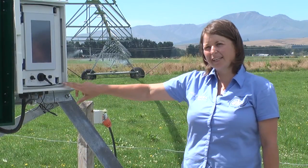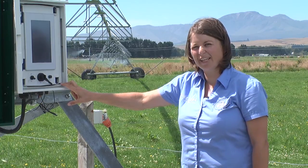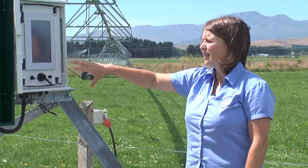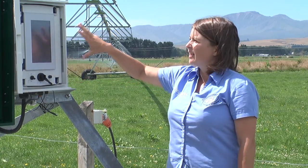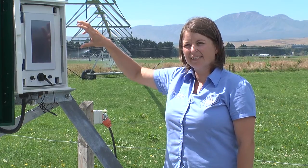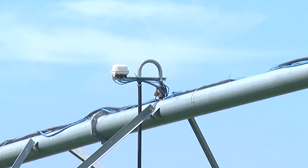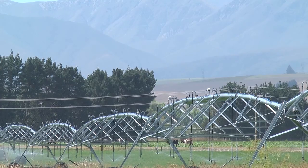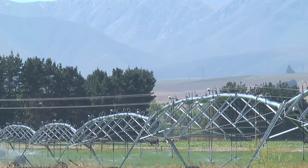The hardware involved in the system, we have a main controller which is on the centre of a pivot or one end of a linear move. This is the brains. This is a touch panel PC. It sends out wireless signals to wireless nodes which run along the length of the irrigator. There's a wireless node every 4 sprinklers. On the end node there is a GPS mounted.